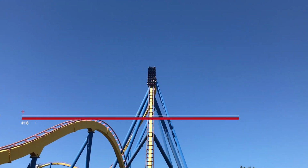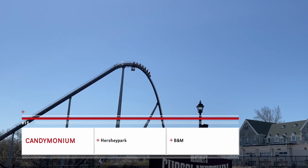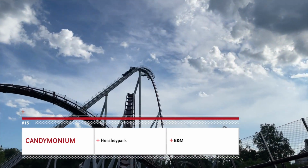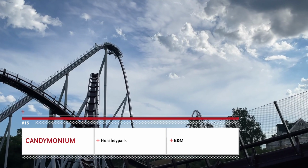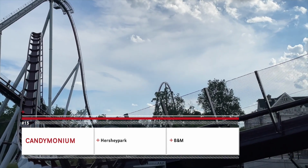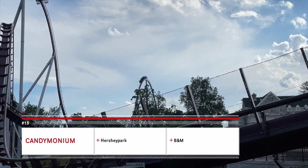Next up is another B&M hyper with Candymonium at Hershey Park. While I like Nitro a lot more than Candymonium ride-wise, Candy does have the better drop of the two. It's essentially the same as Nitro's, but a little stronger, and the transition from negative to positive G-forces is honestly funny to me because you really feel yourself slam down into the seat, and if you have a tad bit of room with your lap bar, you will 100% see this.